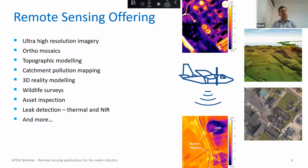The main overview is that what I'm presenting here is mainly captured from a manned airborne aircraft. It's a survey modified aircraft, which essentially means that there's a survey port or a hatch through the hull of the aircraft, and the camera systems or sensors are positioned over that camera hatch. The aircraft is flown with a pilot and a camera operator, and we capture our data, bring that back to the offices and process it into some of the outputs that I'll show you. I'm going to be talking about ultra high resolution imagery, and we class ultra high resolution imagery as around 2 centimeters per pixel or higher.